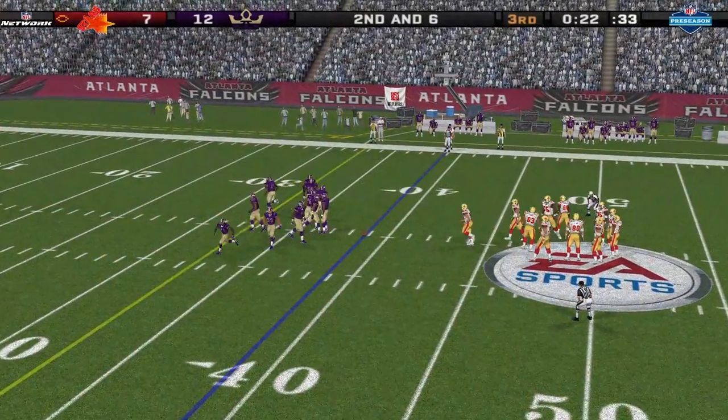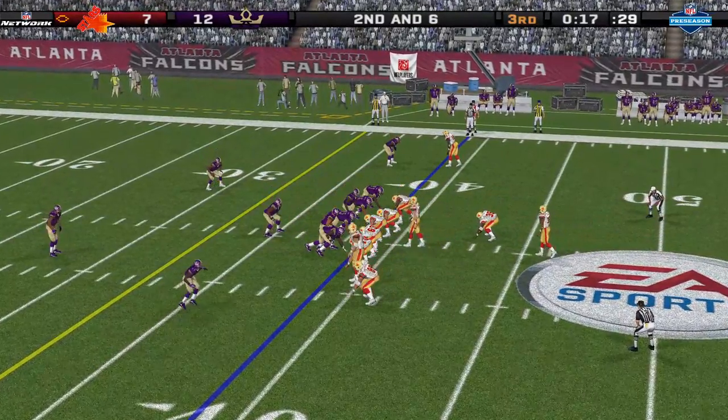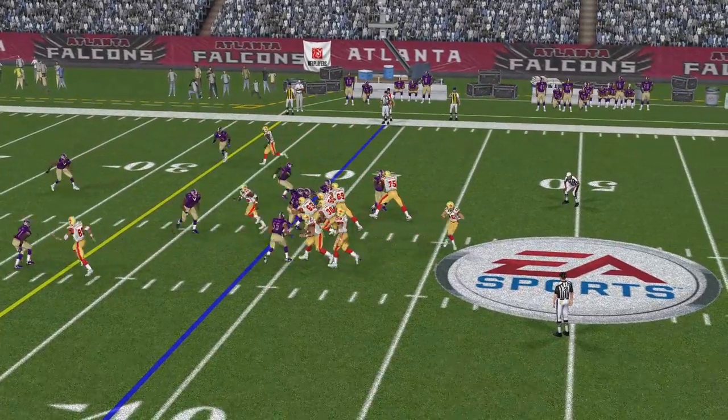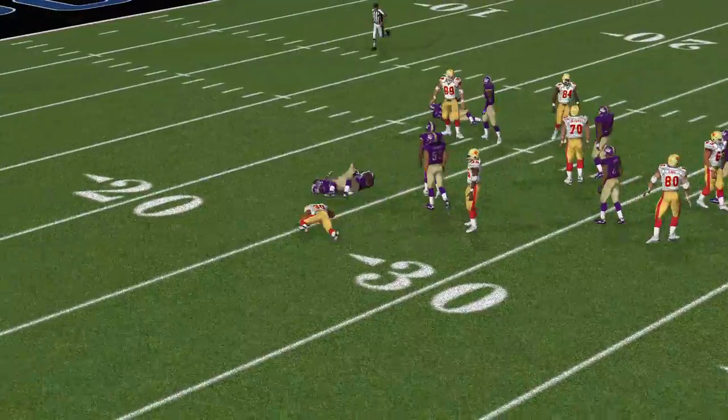Second and 6. Ball on the 39-yard line. The home team lines up in a 4-3. Hand it off. Barnes comes up to make the play.